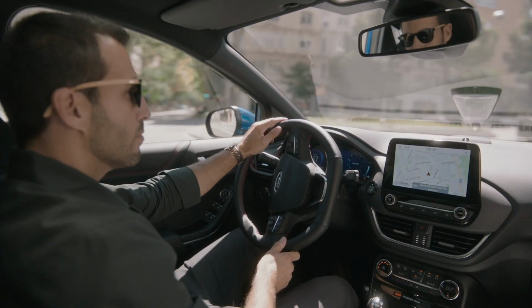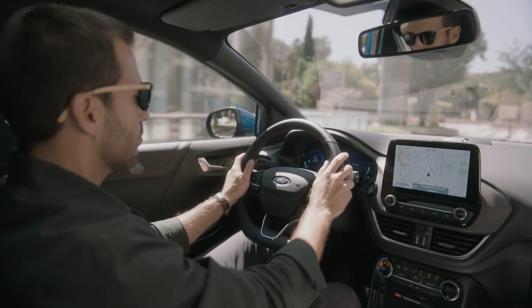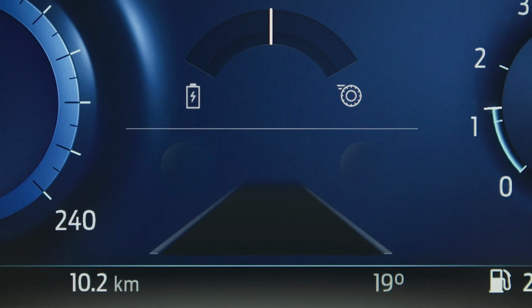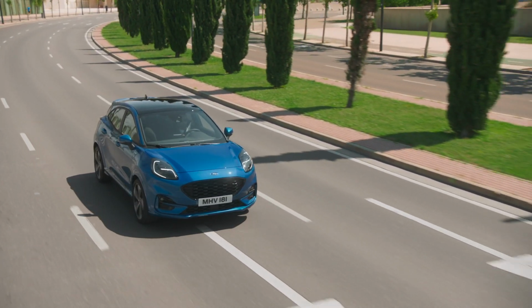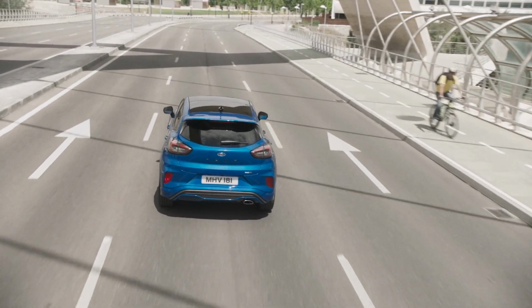But it doesn't stop there, as driver technology is taken to new levels with Co-Pilot360. This allows Puma to read traffic signs, adjust its speed to remain within the legal limit, while lane centering and active cruise control help drivers negotiate highway traffic.